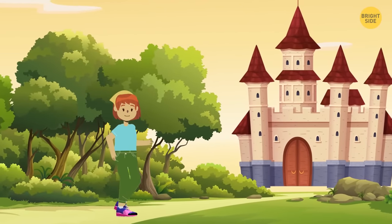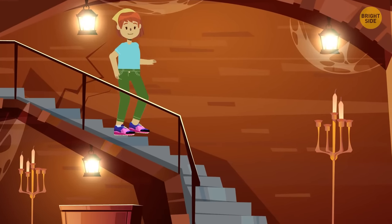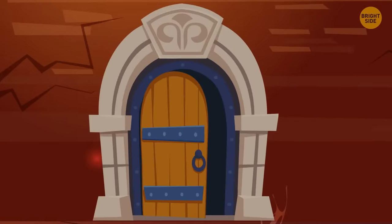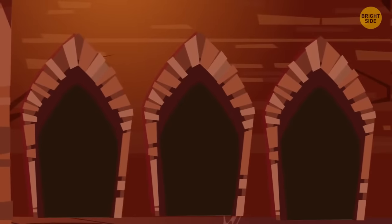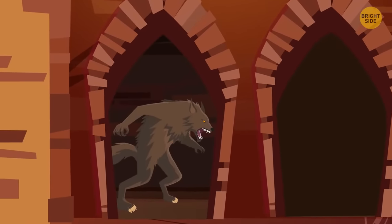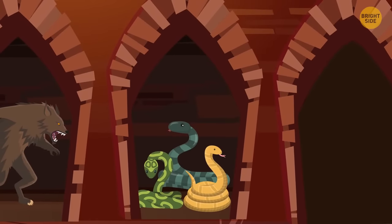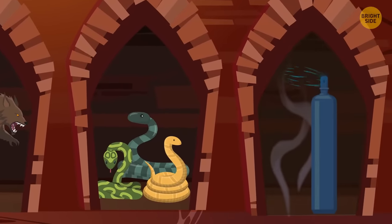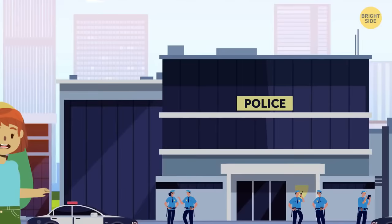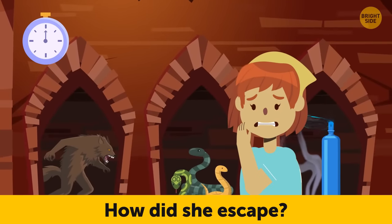Kelly was traveling and discovered a beautiful abandoned castle. She entered the building and went downstairs. She was taking pictures when someone locked her inside the basement. Kelly looked around and saw 3 tunnels leading to freedom. In the first tunnel, a huge hungry monster was waiting for her. The second tunnel was full of snakes. And the third tunnel was filled with sleeping gas. In 5 minutes, Kelly was outside the castle, running to the nearest police station. How did she escape?